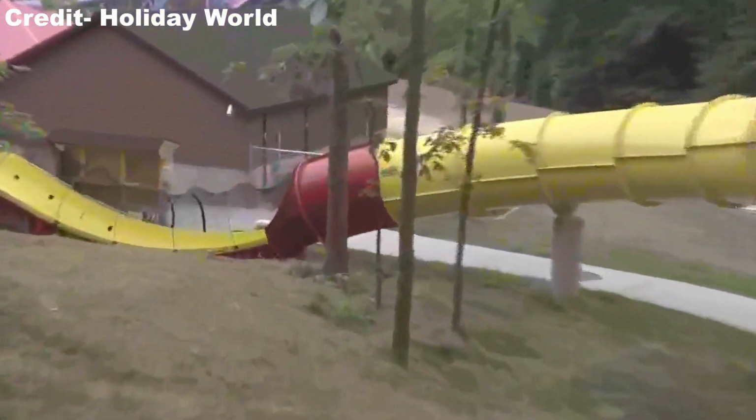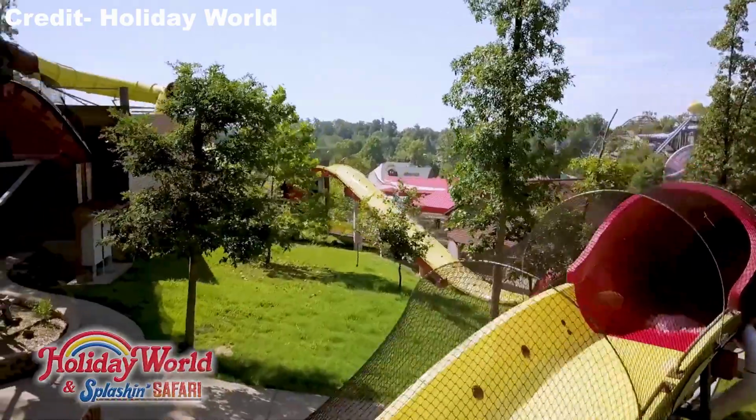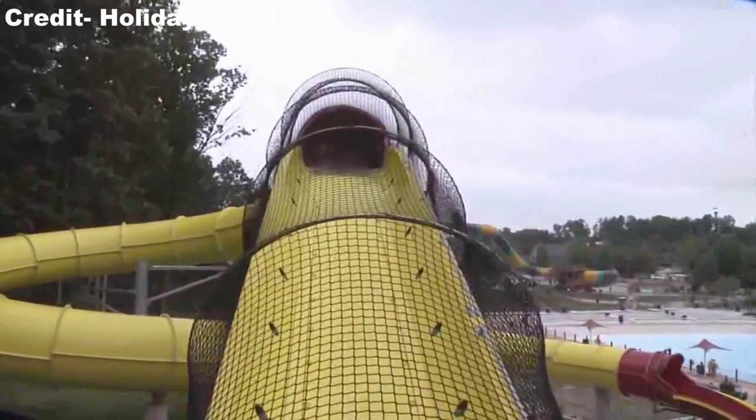You then round another turn, drop down another diminutive drop that offers no airtime, and then you rise up another large hill. And then comes another drop in a shed. This one was equally as intense as the prior. It's another steep plunge with some freaky sustained airtime. You then rise up another large hill into a tunnel, giving riders up front another small pop of airtime.